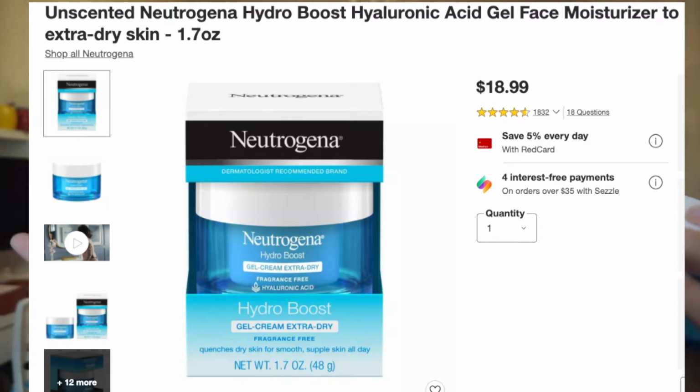In terms of moisturizers, one that she featured on her video was the Neutrogena Hydro Boost Gel Cream Extra Dry, fragrance free. This has hyaluronic acid in it, and again, I absolutely love it. I did get this one. There's another version of it.